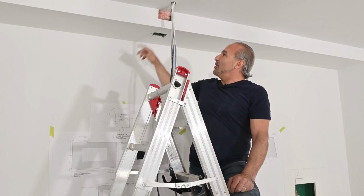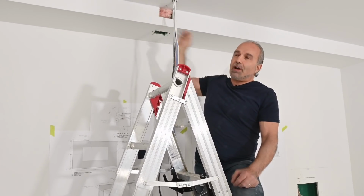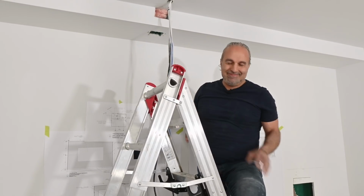So I've just cut it out, put it down here, just moved the box down here, screwed it here. I'm going to pack this, re-drywall it. That panel will come into here, and everything will plug in back here. Everything's good.